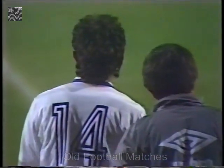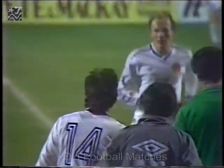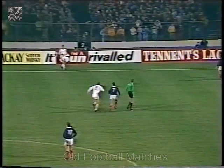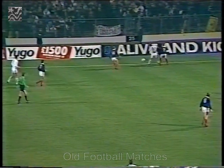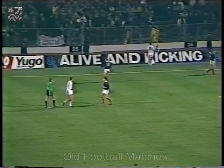The referee Tritschler again having difficulty with the Yugoslavs. As it shot the field and the replacement, the Red Star Belgrade great player, Savanadzovic. And on is Savanadzovic. Vujovic backing into Richard Gough, but the throw goes to Yugoslavia.